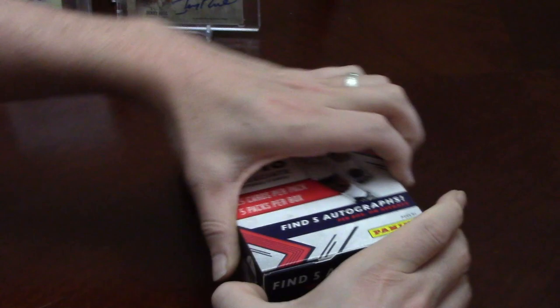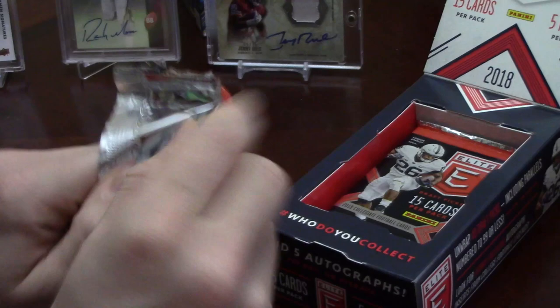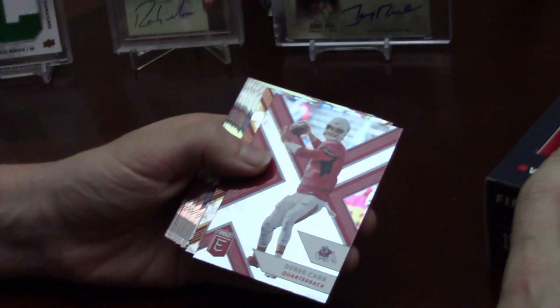All right, let's take a look. Shouldn't be too long. Let's get into the first pack here, y'all. Big packs. I think it's my third year in a row I've done this. Draft Pick Elite, starting with 2016, 17, now on to 18.